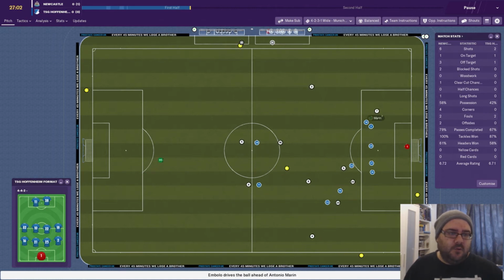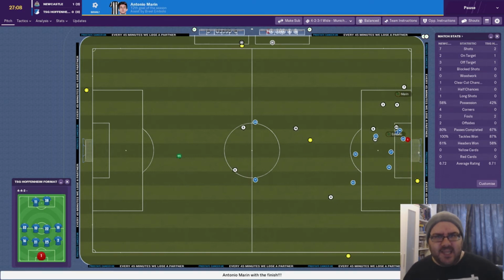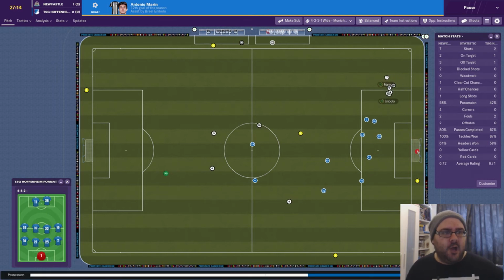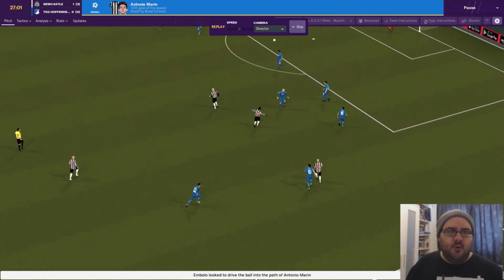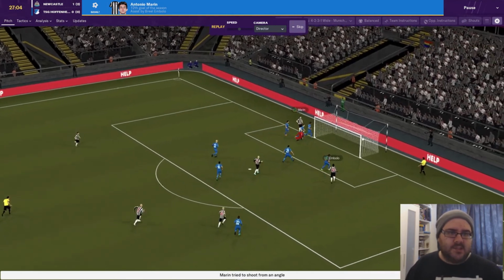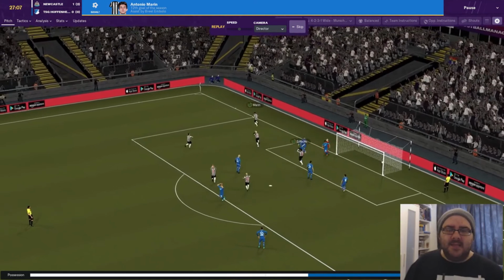Embolo driving forward. Lovely ball over the top to Marin. Can he squeeze it in? Yes, he can. From a ridiculous angle. Antonio Marin makes it 1-0 on the night, 2-0 on aggregate. Let's see this in 3D and see exactly how tight this angle was. Embolo driving forward, and he just chips that ball in, and Marin's there. And what an angle that is to squeeze it in past Baumann, and we lead here in the second leg.